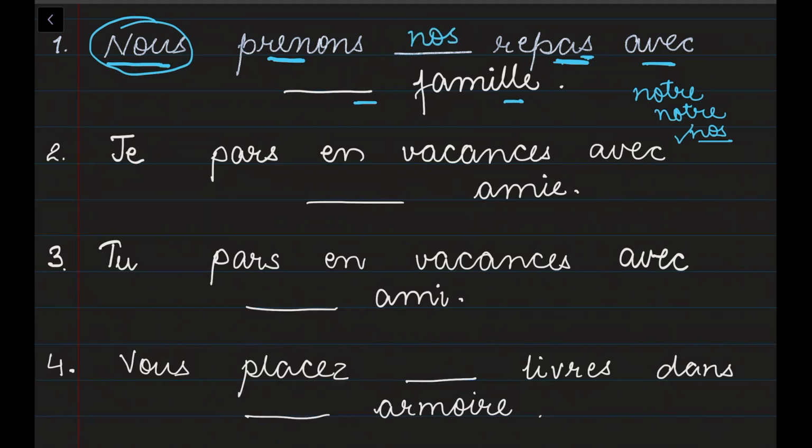So this becomes nous prenons nos repas, and now this is avec blank famille. Now famille here is feminine, family is feminine, so we choose the feminine option, and that is notre. So here the sentence becomes nous prenons nos repas avec notre famille. That means we take our meals with our family.